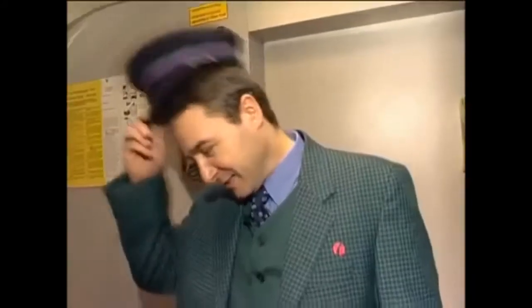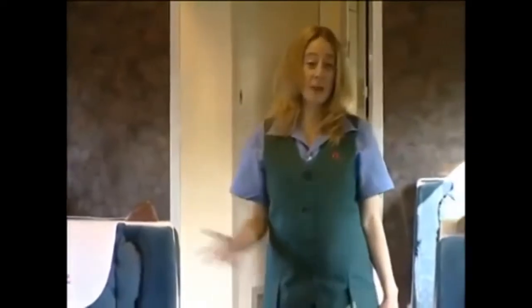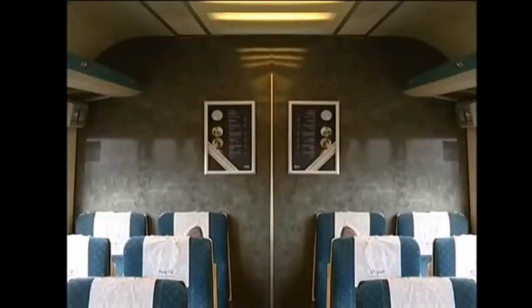I'm Paul, and I'm a train man with First. And I'm Aire, a First Great Western code with First Great Western. As a train man, I'm in charge of the train. As a code, my prime role is to look after the needs of the staff. That's right, it might be a member of the staff, or even a First Great Western employee passenger.